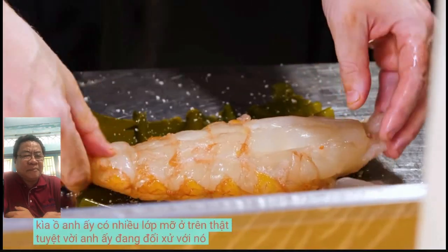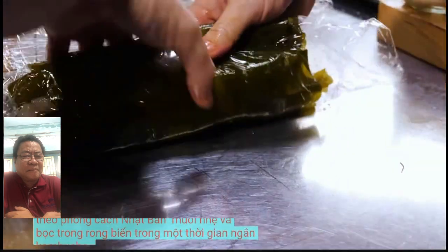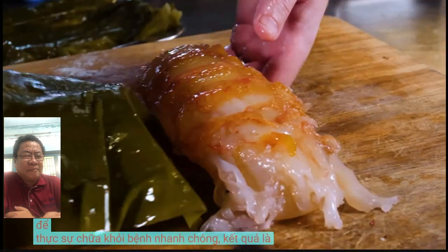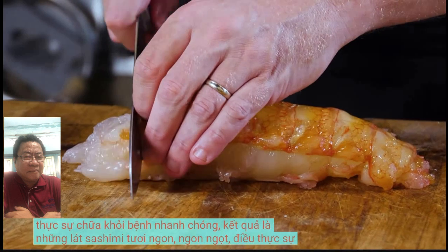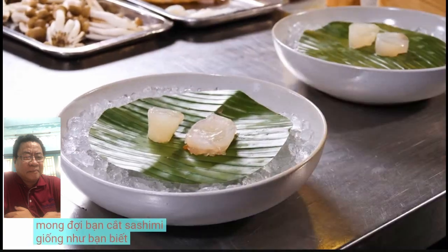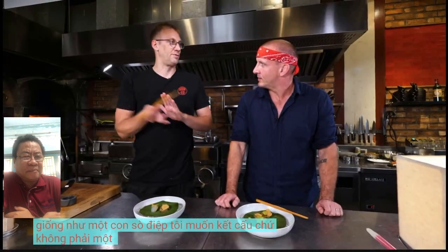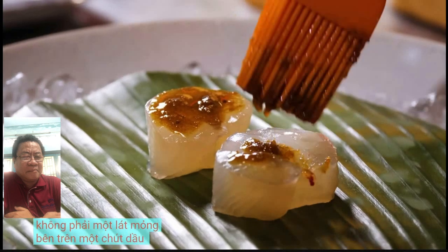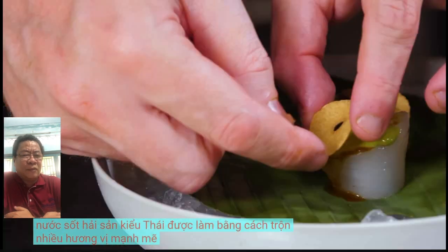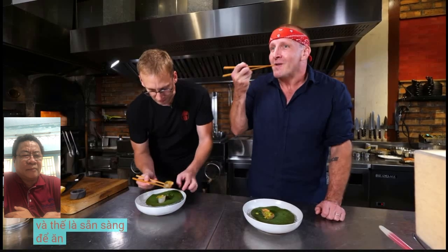That's awesome. He's giving it the Japanese treatment by lightly salting and wrapping in seaweed for a brief time. Kombujime, which is a Japanese technique to really flash cure it. The result? Fresh, juicy sashimi slices. What's really interesting is I expected you to cut the sashimi just like normal, thin, broad slices. But this almost looks like a scallop. I wanted the texture and not a thin slice. On top, a touch of tomalley oil, then Thai seafood dressing made by blending a host of powerful flavors. Garnish with a thin slice of fried garlic, and it's ready to eat.